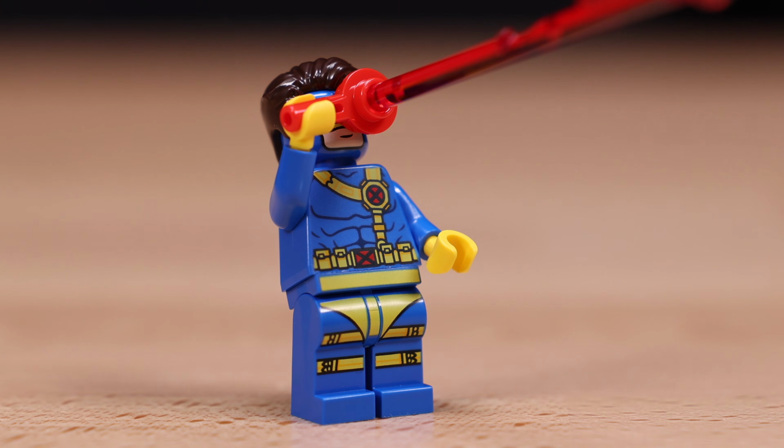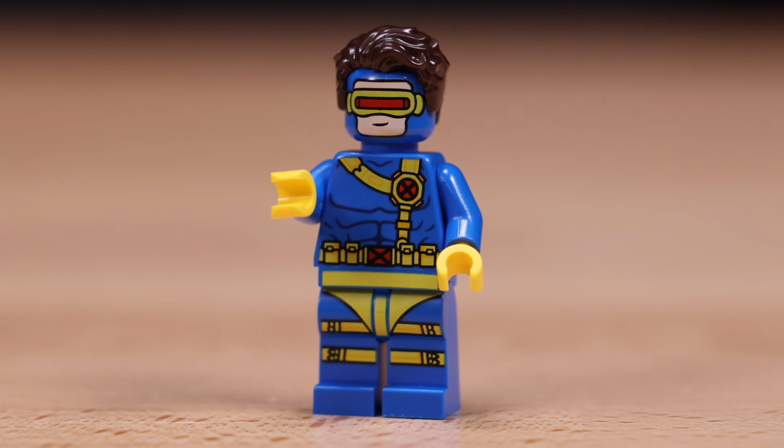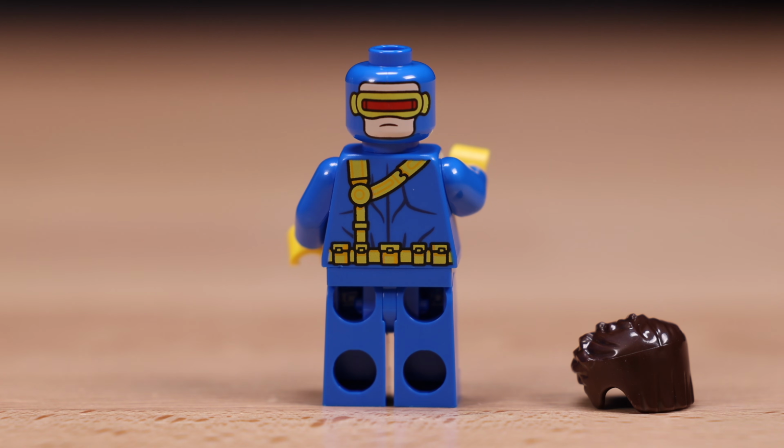and I love the parts usage that LEGO's utilizing, both a spring-loaded missile as well as the lollipop piece to make it look like Cyclops is utilizing his powers. Now, this figure is somewhat new. He has leg printing comparative to the one that comes from the X-Jet, so that's nice to see.